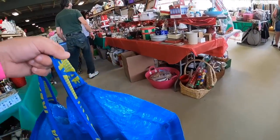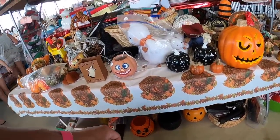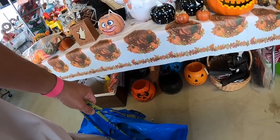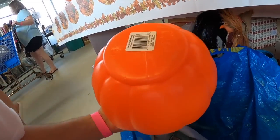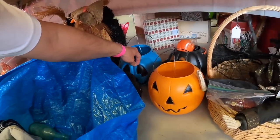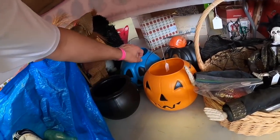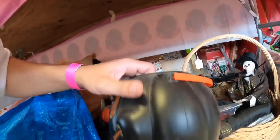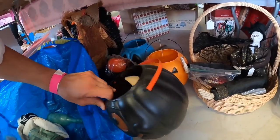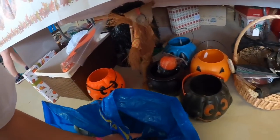I'll come over because I can't see this. $19.97. Oh, a blue one. I don't think I've seen that one before. Walmart.com. All right. What about this black one back here? They got all sorts of stuff in there. $19.97. Of course, they don't. Half the stuff is marked, half the stuff isn't marked. Should be a dollar, but I ain't gonna ask about it.